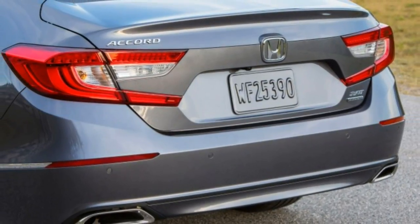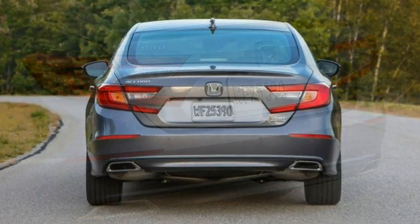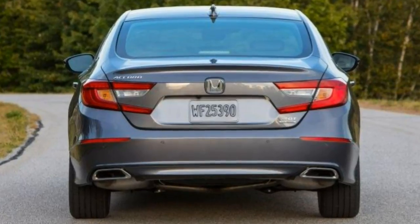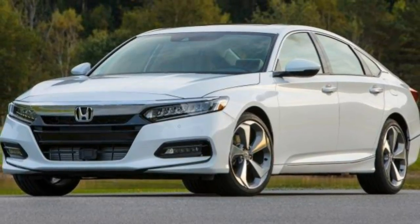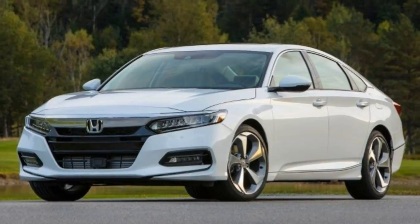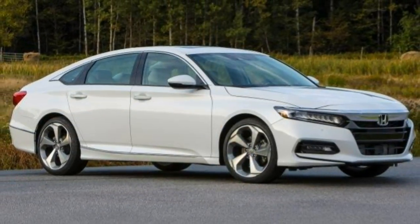Technology. Honda's new infotainment system is a huge step up from the last generation, and integrates nicely with the gauge cluster screen and head-up display. A great deal of active safety and driver aids come standard, and they work well. Voice commands don't work well, so we generally used manual controls.